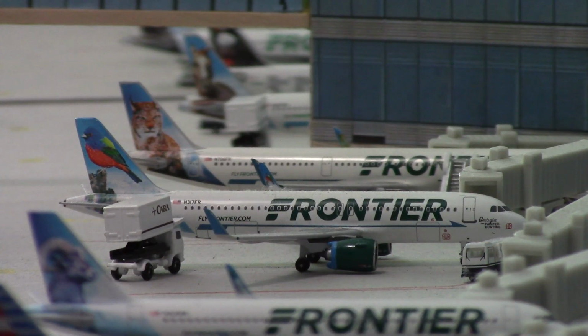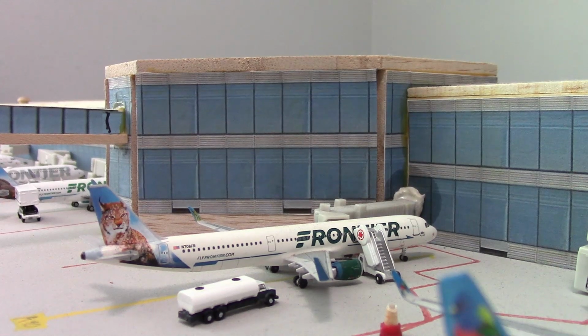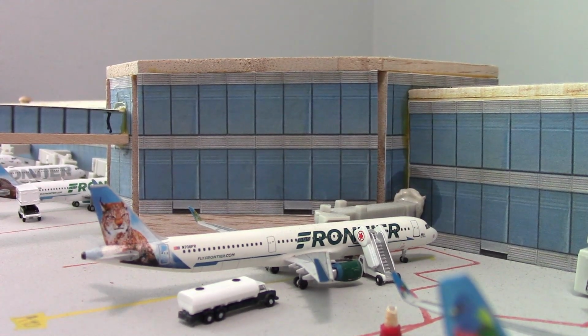The aircraft in focus now is another Frontier Airbus A320. I believe this is in the Bluebird livery, I think is what they call it. And this will be heading out to Seattle-Tacoma. I couldn't really get a better angle on the camera, or on the tripod, excuse me.